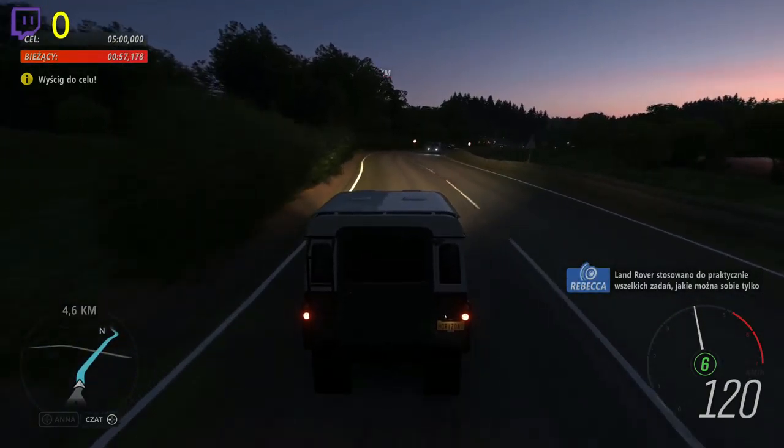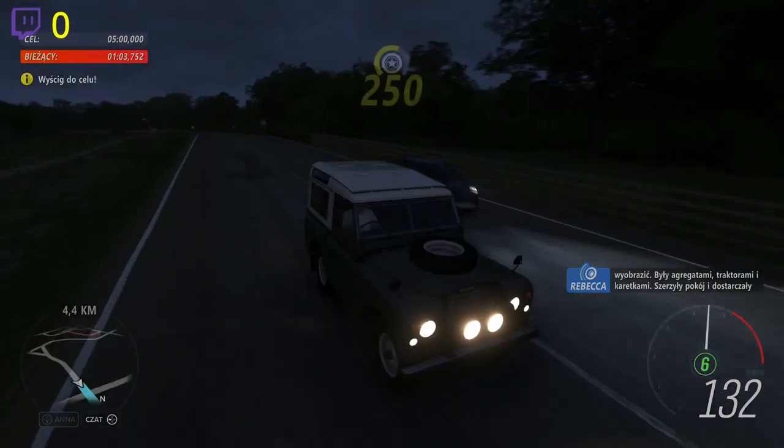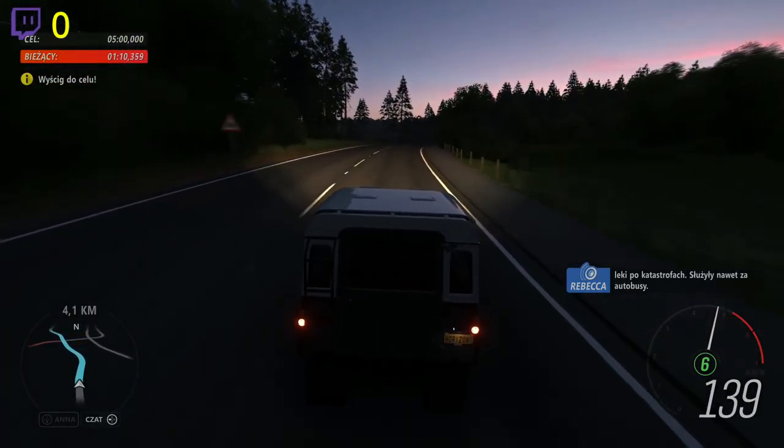Land Rovers have taken on almost every task imaginable. They've been generators, tractors and ambulances. They've brought peace and carried medicines to disaster zones. They've even been buses.